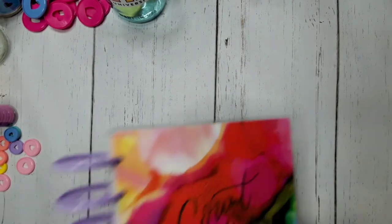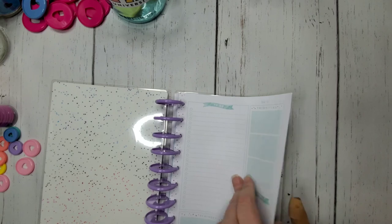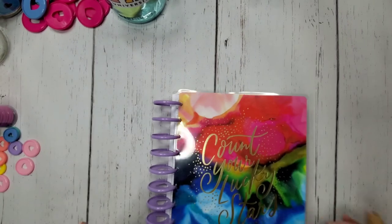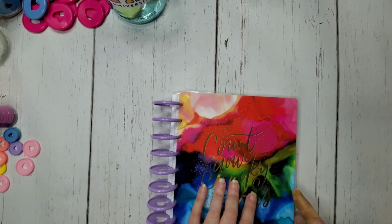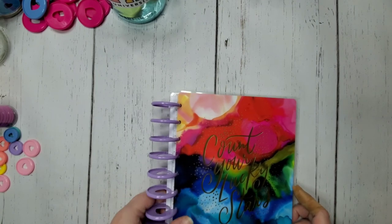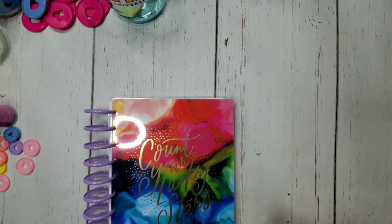Alright, so we now have seasonal paper and the matching grid in one book. This cover does not necessarily make me think of seasonal paper, so I will probably put something on the front that tells me that. But yeah, so once again, we have done, I guess I could show you guys this.